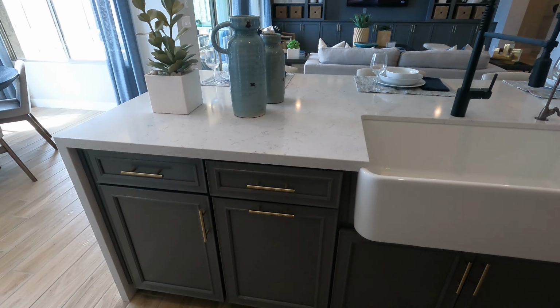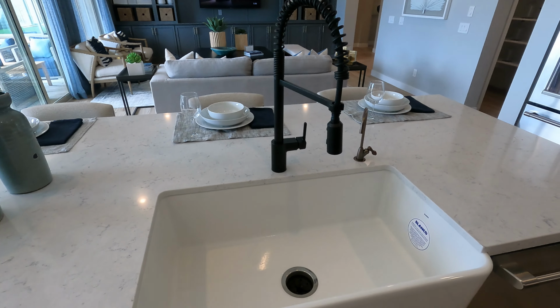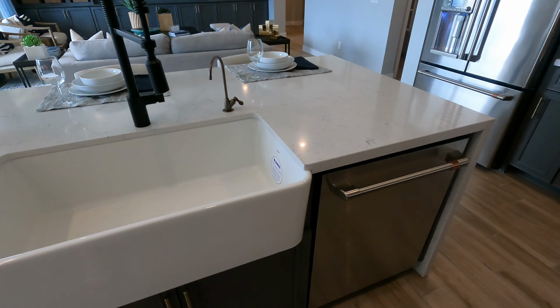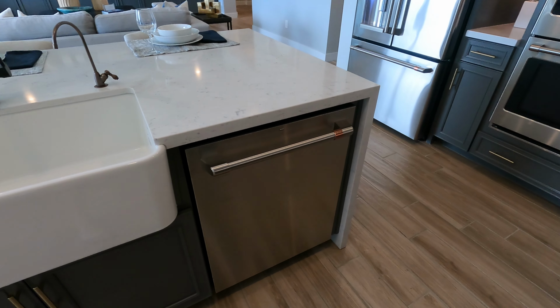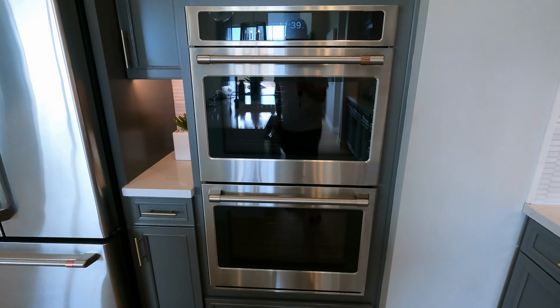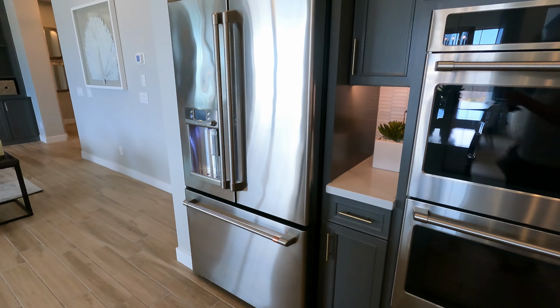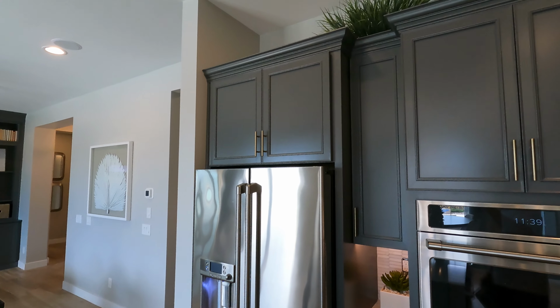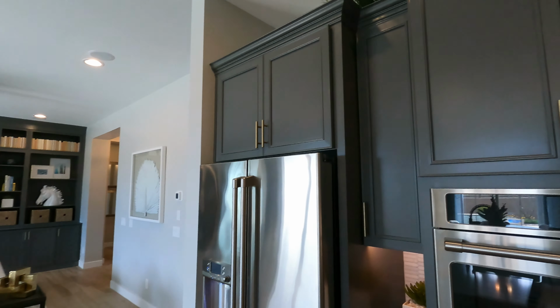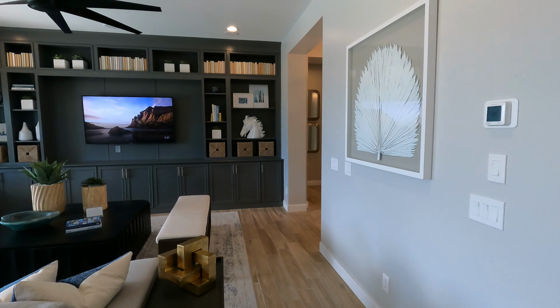Let's check this out. So again, love the cabinets here and great big farmhouse sink. Look at that thing. Really nice. And of course we got the dishwasher and a true double oven. So those are not being stuffed with a microwave. That is an actual double oven, which is always good. Yeah, really like this house.